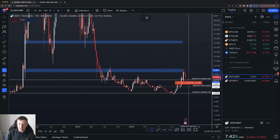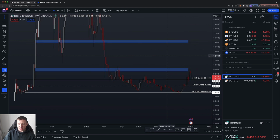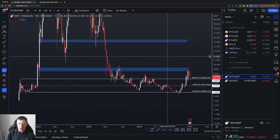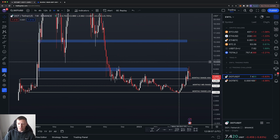Or if you just happen to have those orders around that monthly range high area at $6.85, it pulled back about 25 to 27%. So as I say, you definitely don't want to be trying to swing trade your entire bag at all, but taking those small bits of profits does allow you to re-inject that capital on those bullish pullbacks that we usually get. BTC usually offers anything between 10 and 30% pullbacks. Last cycle we had a 50% pullback, so it's always nice to have some dry powder for when that happens.